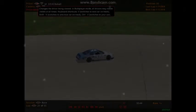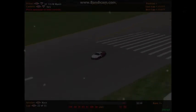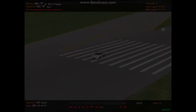Next week is the round of New Hampshire at the very interesting New Hampshire road course circuit, which I think everybody fears because of how narrow and tricky it is.